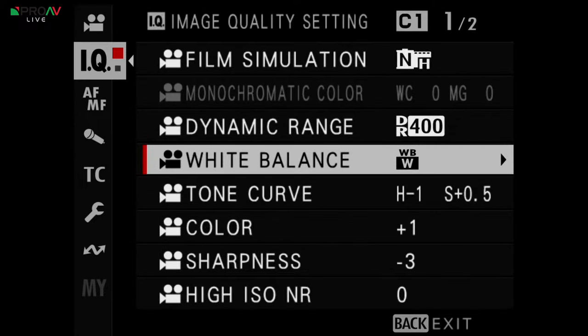The film simulations do apply grain. Yes, so some of them are grainier than others. But that would be a really nice thing to add, because they've got it in stills. So it would be nice to have. I've made my war photographer look, you know, a bit of grain, classic.